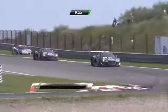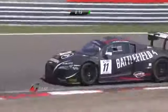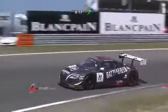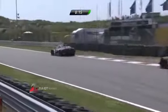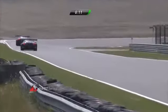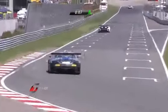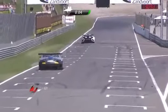What a disaster. As if this weekend could get any worse. They finally look like they're going to pick up some points. And Alvaro Parent retires from the race with 15 seconds to go. Absolutely devastating for them, for him and Sebastian Loeb, his teammate, as we come around to start the final lap. Or will it be the checkered flag?